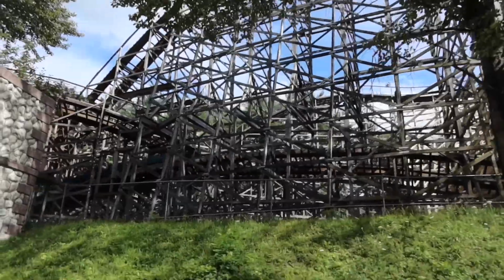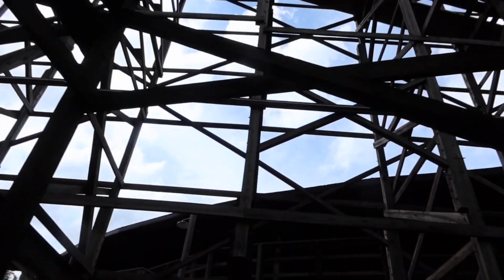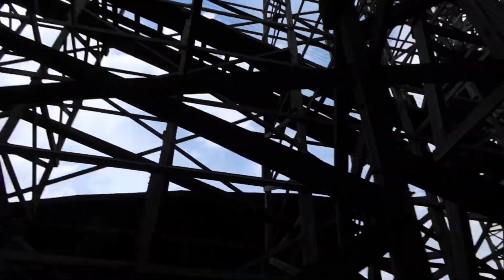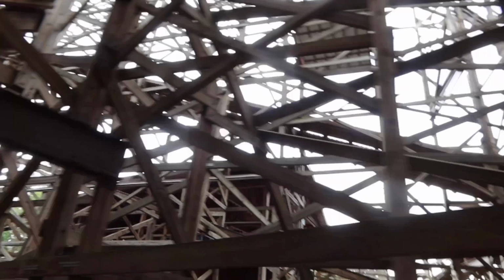And now we're meandering around through Twister. You can hear it going up one of the lift hills, I guess. Pretty awesome. This was all built here in Knoebels too. Knoebels Lumber. Making roller coasters. Tunnel! Tunnel! I never get tired of one's natural ability to woo in a dark tunnel on a train.